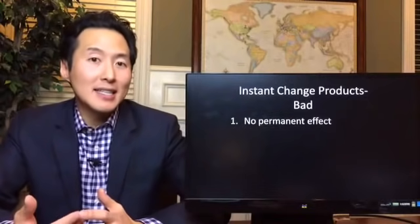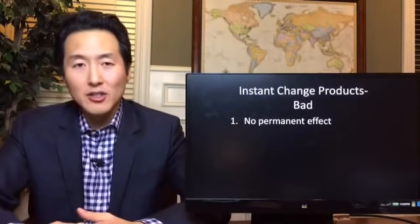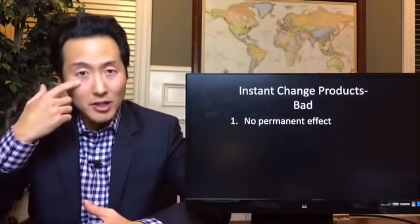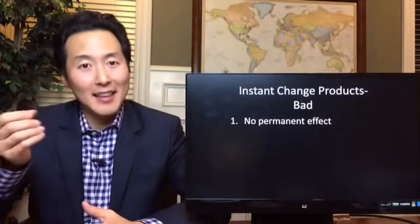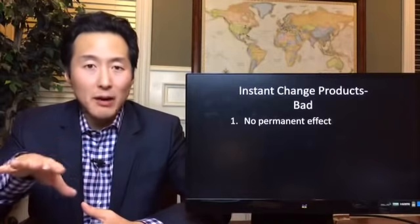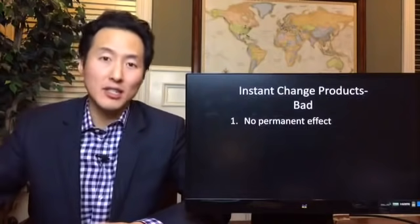The first thing is that these instant change products typically don't have a permanent effect. So just because you apply a serum under your eyes and the puffiness goes away, unfortunately, it's not going to stay that way forever. These products work. You do get that temporary, immediate change, but they do eventually wear off.